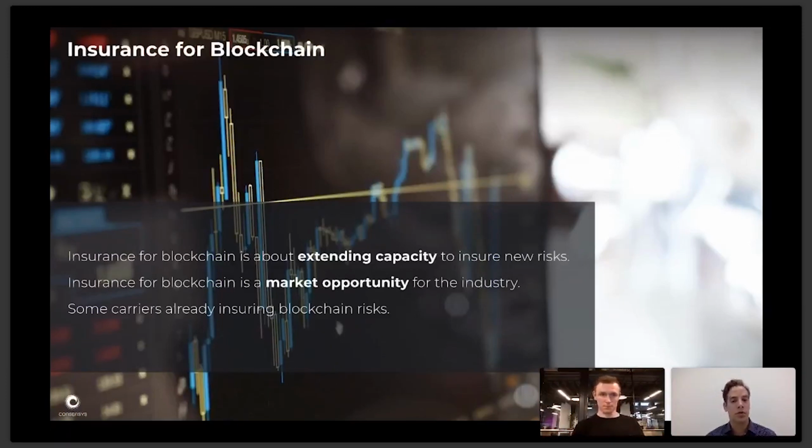It is a market opportunity for the insurance industry to extend capacity to the new risks of the blockchain ecosystem that is developing and expanding all around us. So insurance for blockchain already exists, and it's being used to back assets on exchanges, wallets, cold storage vaults, and other pieces of the blockchain infrastructure. The important point to keep in mind here is that we're not insuring the protocols. We're not insuring the blockchain networks themselves. That would be a kind of accumulation risk that is not likely to be insured at this present time.